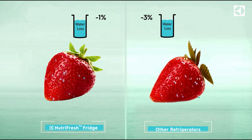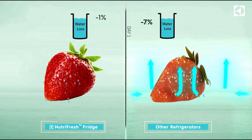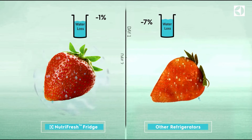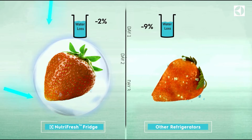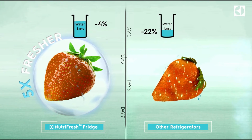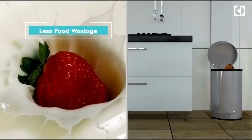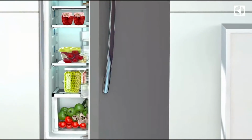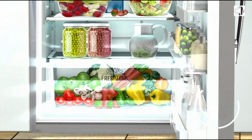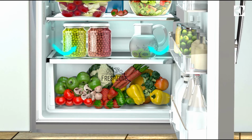So, let's see what happens on day 1, day 2, day 3, and on day 7. How did the NutriFresh Fresh Shield Crisper keep the food fresh for 7 days? For starters, it does not let any dry air through and keeps the moisture inside.